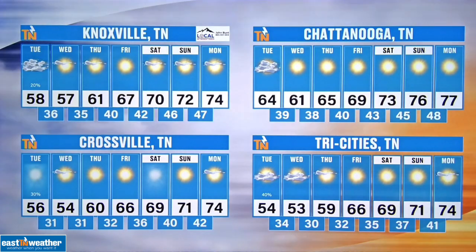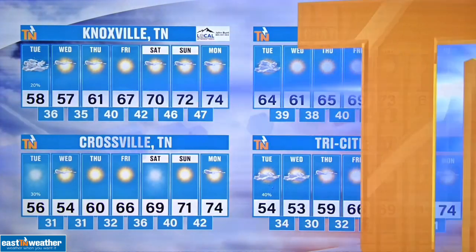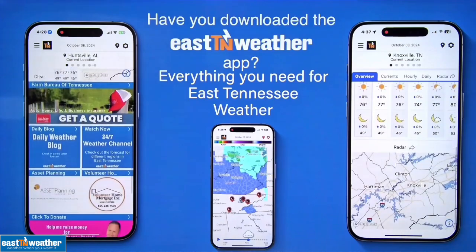So chilly weather all the way through the rest of the work week. By the weekend, more seasonable weather is on the way. And of course, as I mentioned, you can track it all with the East Tennessee Weather app. It's a free app download, by the way.